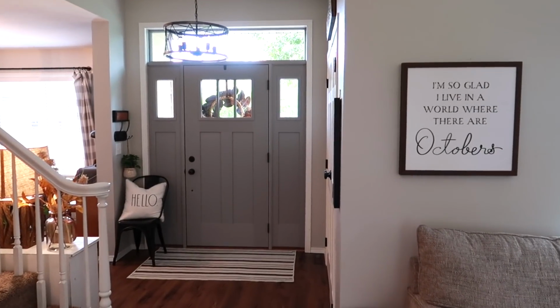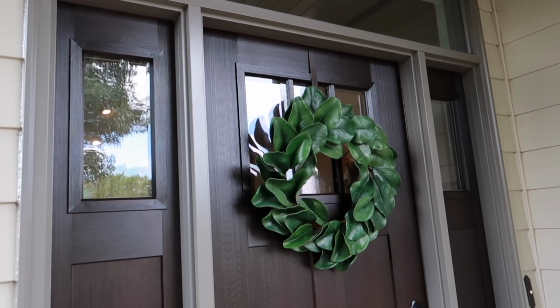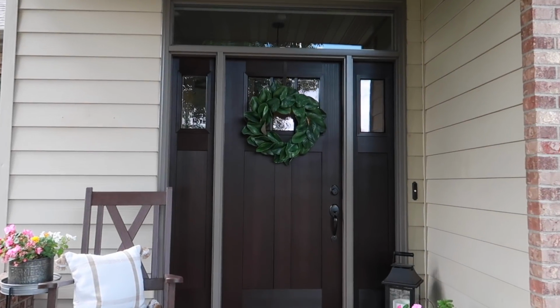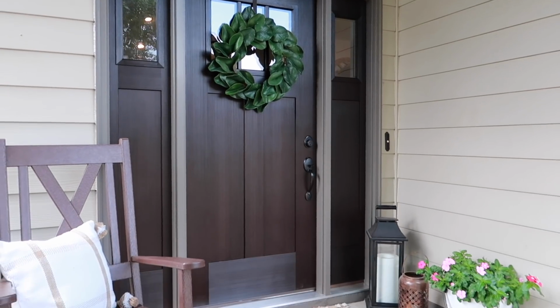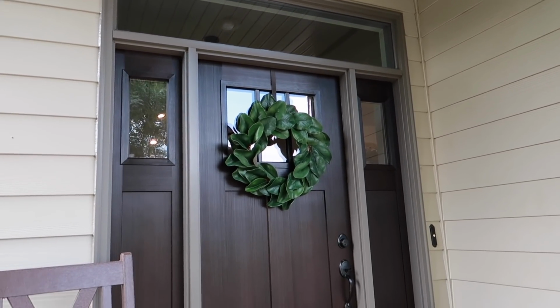So what I think I'm going to do is just walk you around our house right now. I'll start with my front door and let's talk some fall decor. Guys, here is a quick little sneak peek of our front door. Now, I have not decorated for fall, so I'm not going to spend too much time out here, but I did want to share that this was the door that we went with.